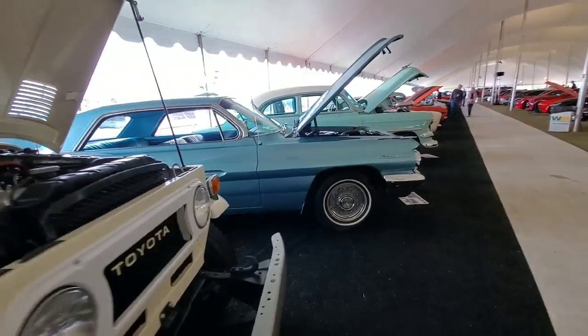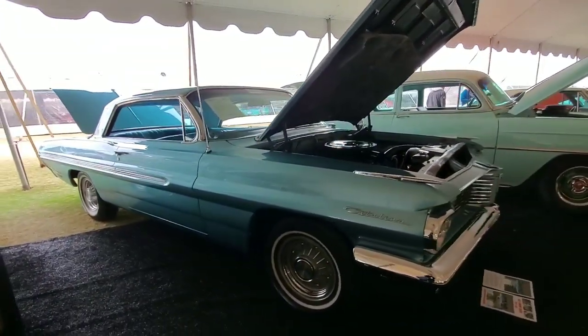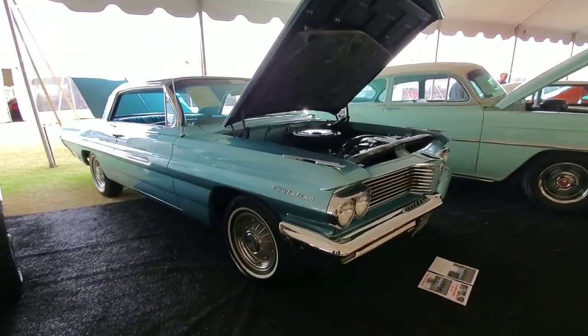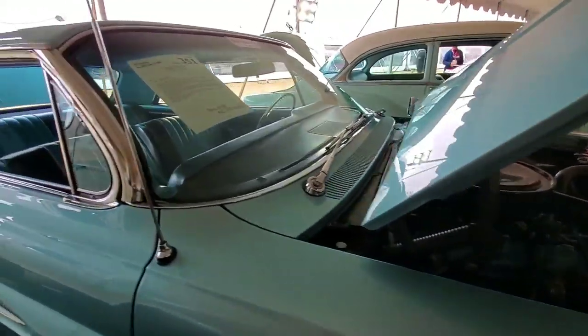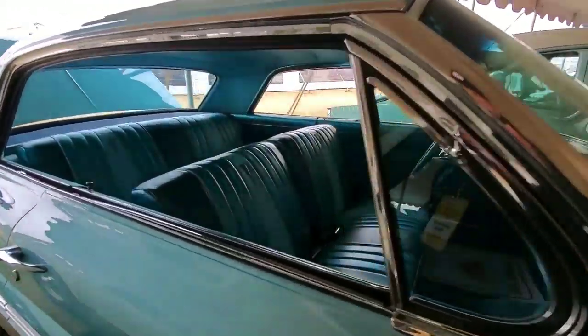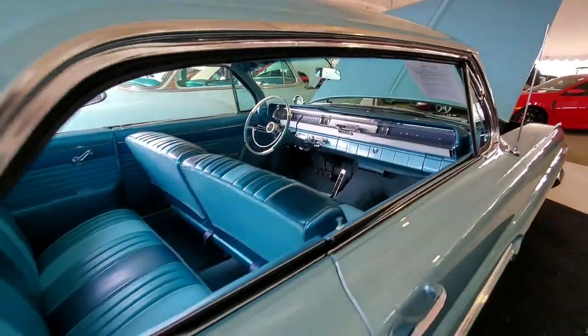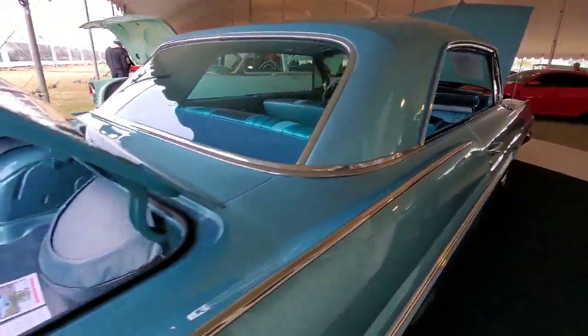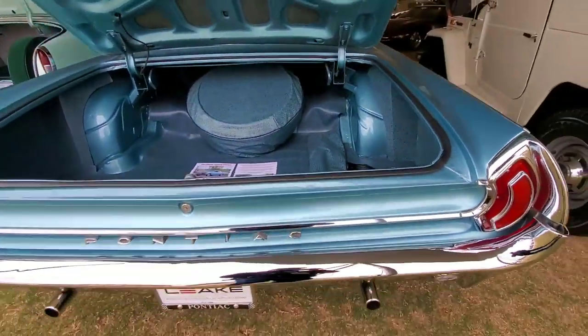375. That's pretty special here. Look at that. Got an 8 lug Catalina. 389. 62 bench seat, power brake. Look at that. I like that.